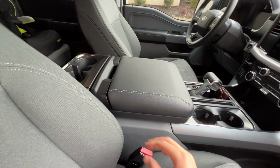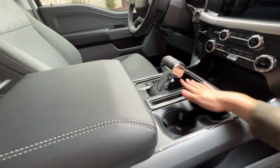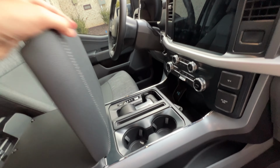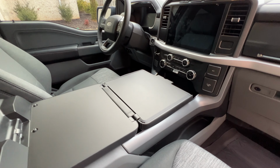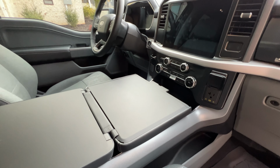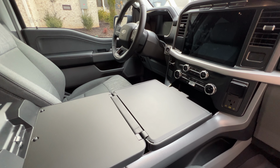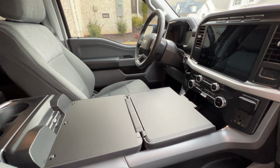Oh yeah, I'll show you guys this real quick. One of my favorite features, but I don't use it much. Stow the shifter there. And we've got the interior work surface. Really nice, real handy. I'll bring the iPad computer, plug it in here to the nice power outlet. And then while I'm sitting in the carpool line or whatever, I can get out a quick work email or whatever I need to. Very handy features that Ford has thought of.